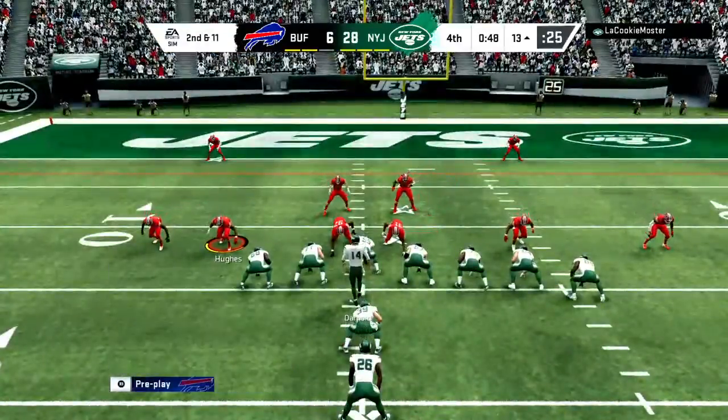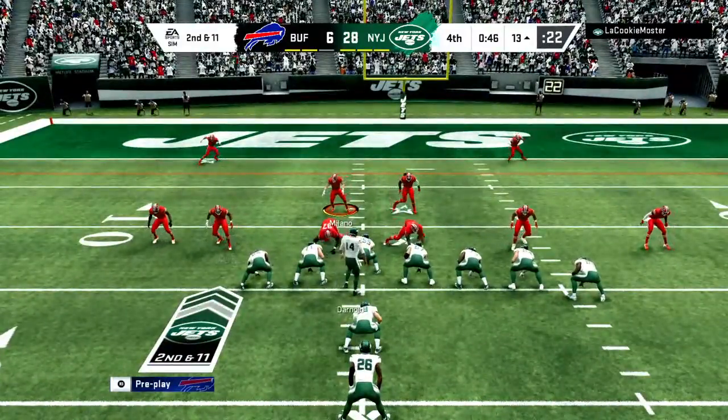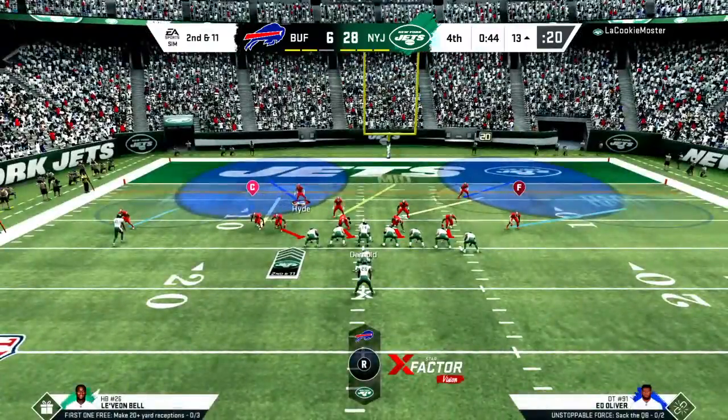58 for Mike. Let's put him on the buses. Let's put that team on the bus.